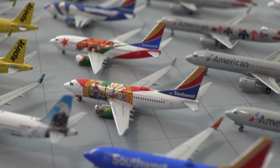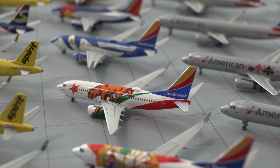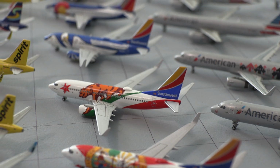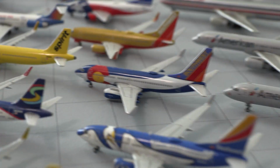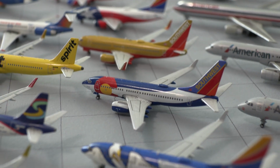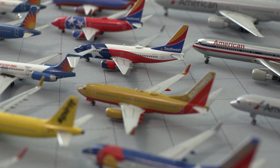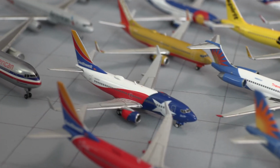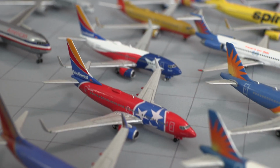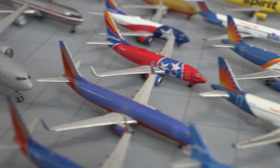Then we have 737 Florida one, 737 California one by Panda, 737 Louisiana one, 737 Colorado one, and 737 Mustard Tail. Continuing from the other side, now we have the Lone Star one, the Tennessee one by Gemini Jets. Most of these are all by Gemini Jets.